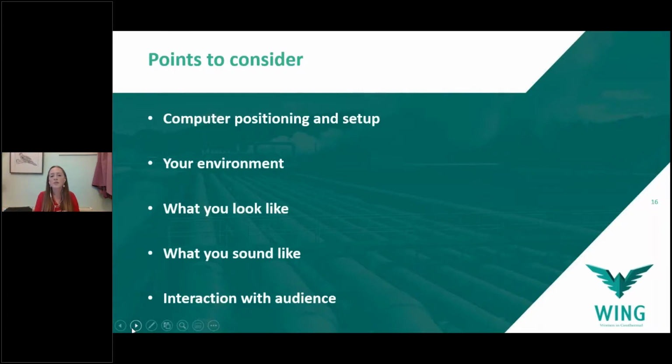Also, coming onto a call or meeting beforehand is really important. That warm-up stage, familiarizing yourself with your audience through discussions before you start, can help you prepare for giving your presentation and make you more comfortable and less nervous. So the preparation stage is super important.